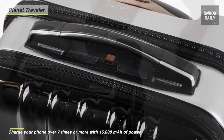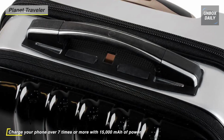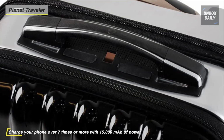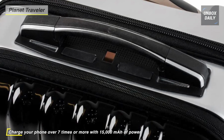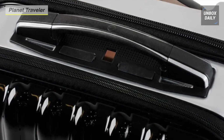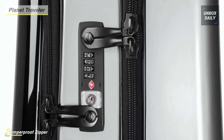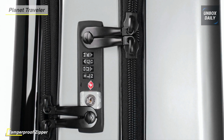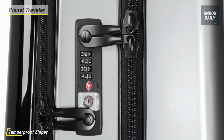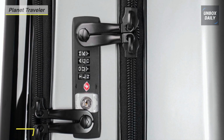You can charge your phone over 7 times or more with its 15,000 milliamp hours of power. This suitcase offers 2 external USB charging ports, including a 2.4 amp output and a USB charging port in the front pocket. With the help of the anti-theft proximity sensor, it lets you know when your suitcase is in your area or leaves your area. It has a fully zippered panel that creates a second compartment to keep your possessions organized.